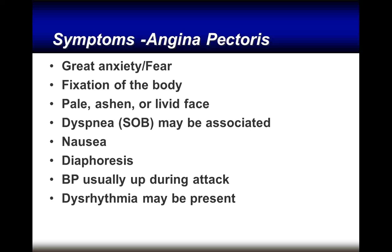All dysrhythmias end in what? What's the terminal dysrhythmia? Asystole. So prior to that, why do we use AEDs? To jumpstart the heart. What are the dysrhythmias? VFib, VTAC. Those are what it's getting into.